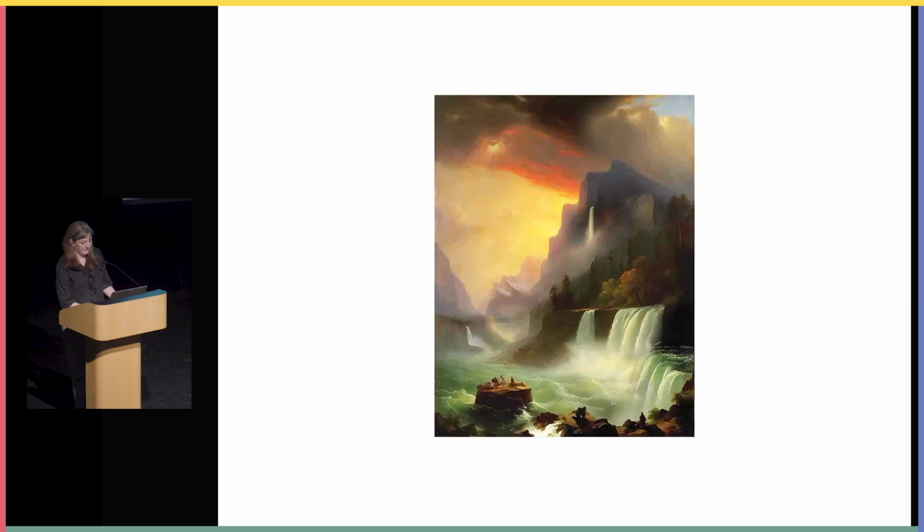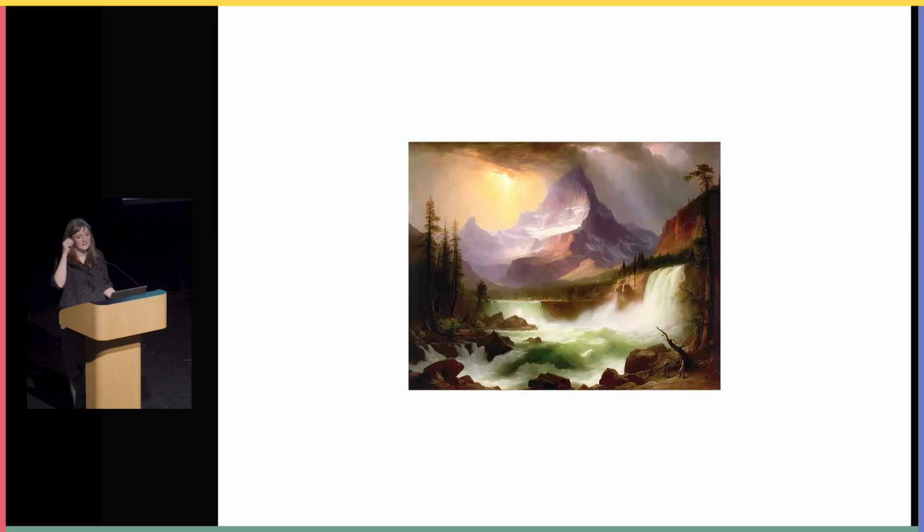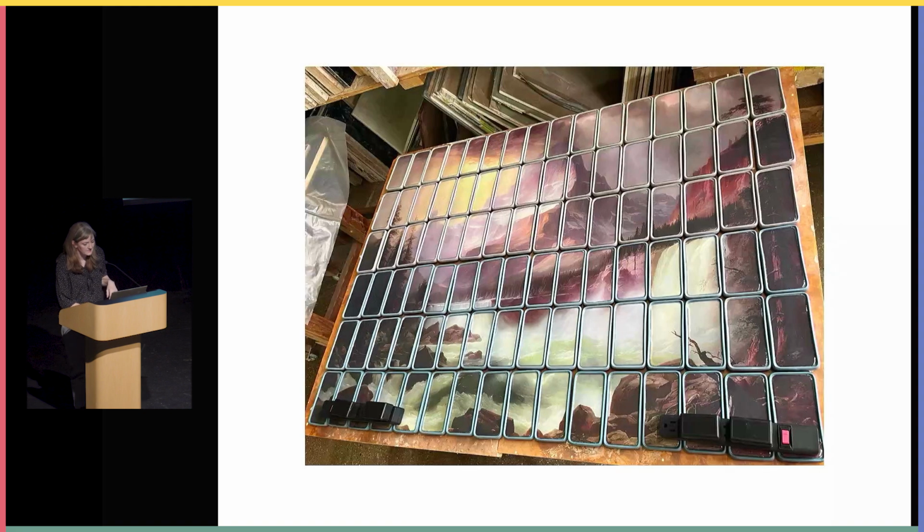So let's see, and this I just got by saying, make me a picture of Niagara Falls and make F.E. Church do it. And then this is one, so there's a meme among these right-wing trolls of the Gigachad, who is the most masculine, the best at everything, the richest, the smartest, the most successful. So this is my Giga landscape. It's the most rugged, masculine, it has mountains and mesas and waterfalls and a storm and the sunshine. It's just the Giga landscape. And so this is it on 96 cell phones.